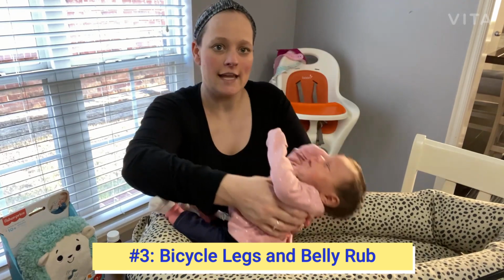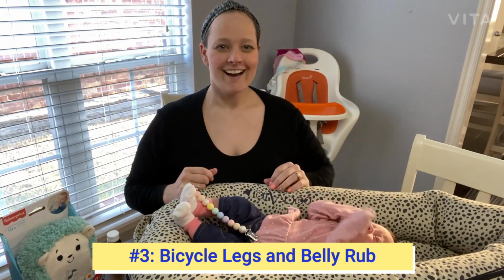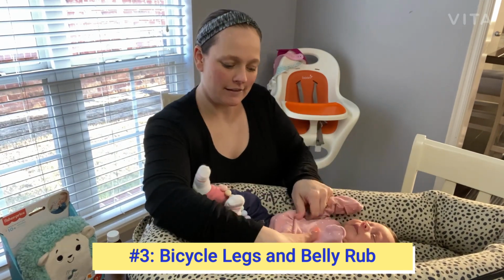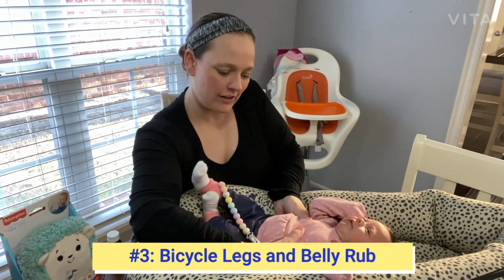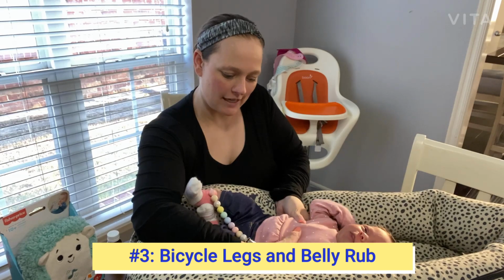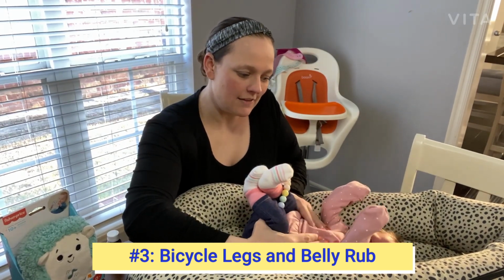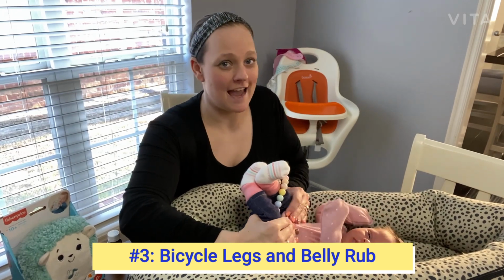So what you'll do is you'll lay your baby down flat, and when you lay her down flat, you're going to just rub their belly like this. I typically like to use 2 fingers. I just rub her belly down like this and then hold her legs up. So I'll do like this. And this will help her to push out any gas that she has.